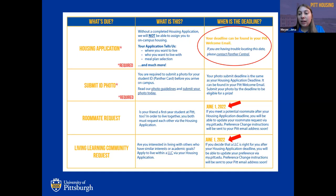That's also the deadline for you to submit your photo for your Panther ID card. So this is something that is required. Your Panther ID card will be your gateway to campus. So it's gonna get you in and out of your residence hall. It's gonna have your meal plan loaded on it.